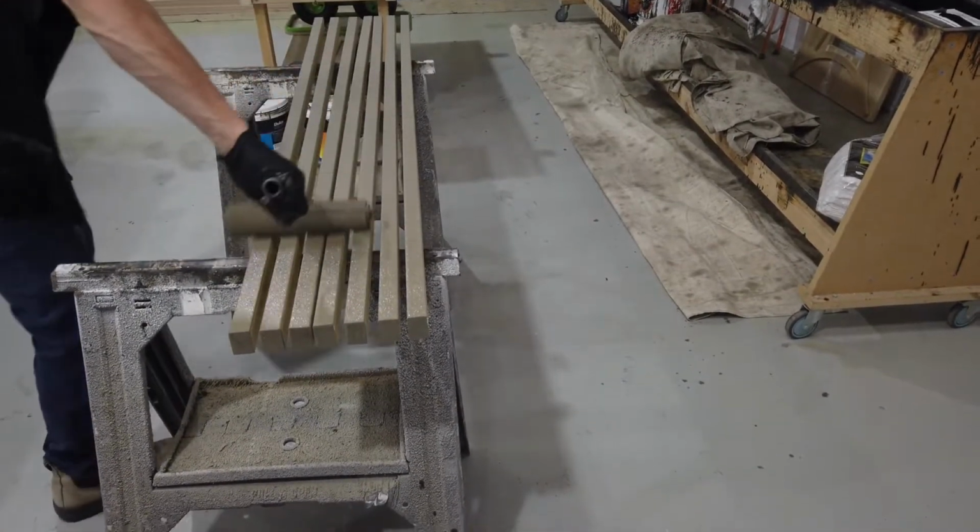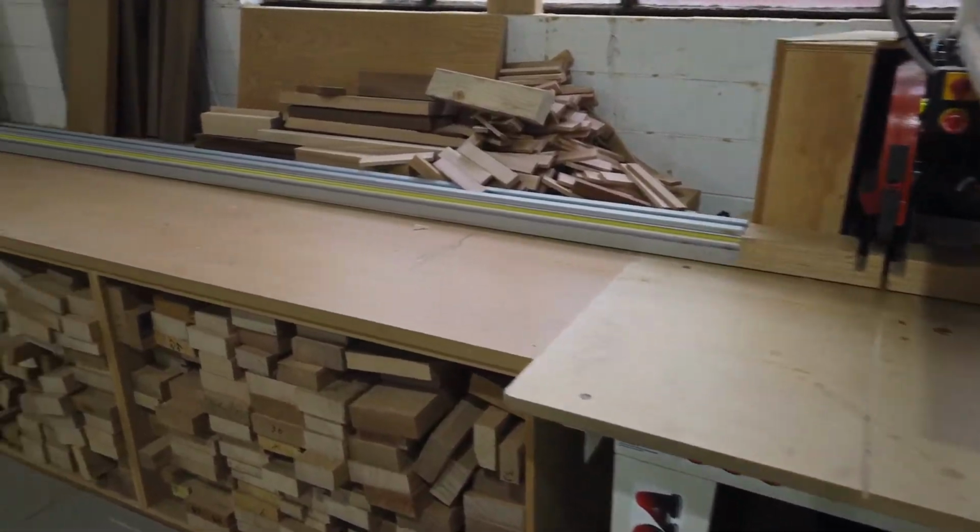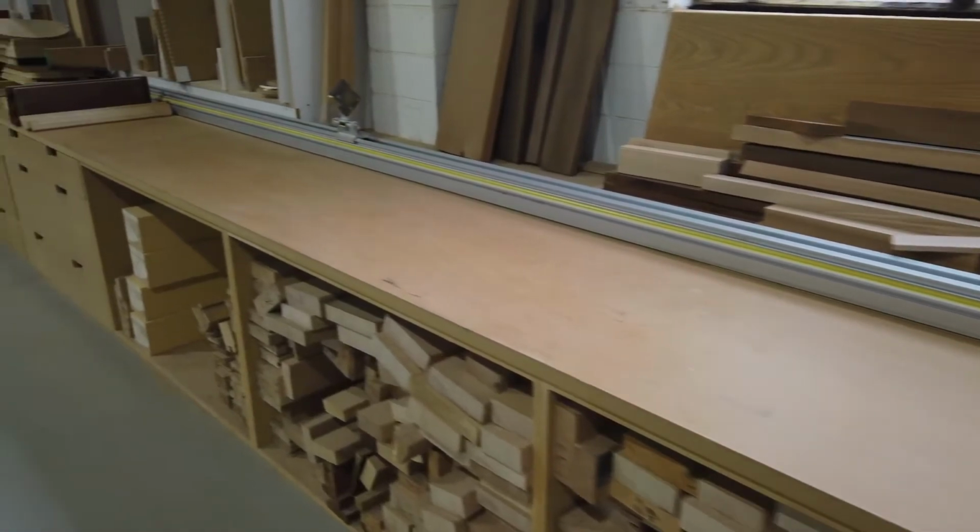Before ALPHACAM, we were really doing a lot of things on the bench by hand, a lot of router work on the bench, a lot of hand finishing. We do a lot of R&D, a lot of prototyping, because we do so many one-off pieces or one-off components. It ultimately means that everything that we produce is done to a very high level of perfection.